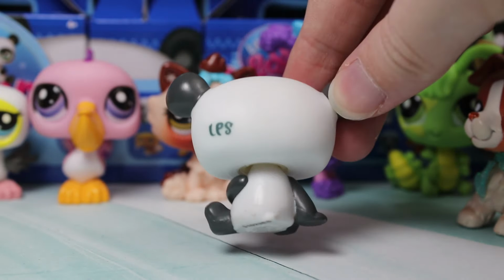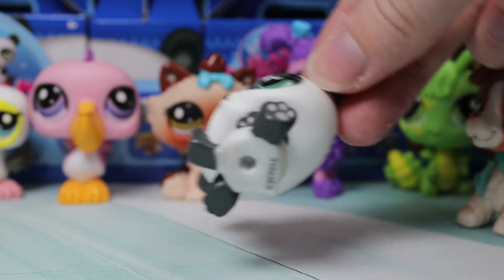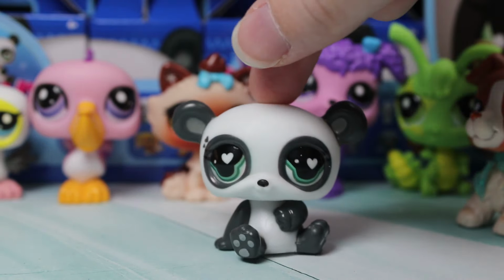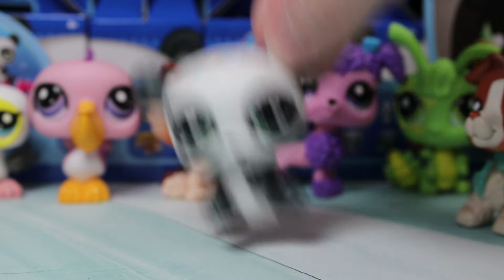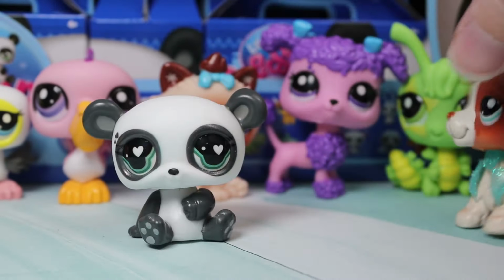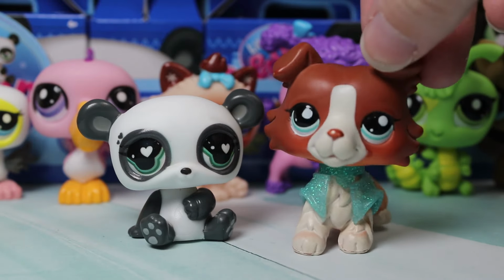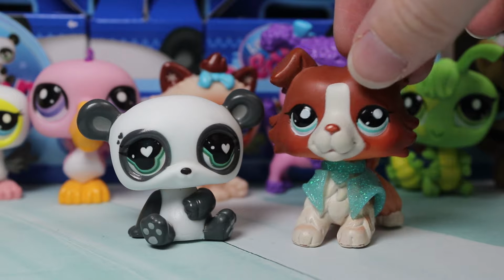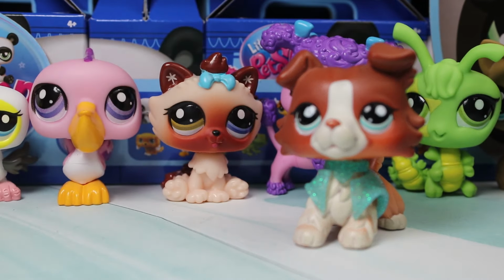I'm sorry, I don't like it. It just looks bad to me. I hate this one more than I hate the bull, and I hate it more in person than I thought I did before. So, sorry, Basic Fun. Maybe when we have the pets in the US, I'll be less salty. But yeah, I do not like the panda. I'm sorry. It's going last place.